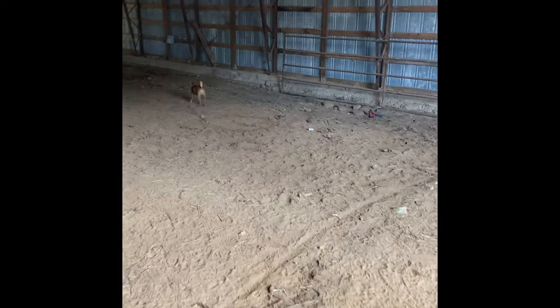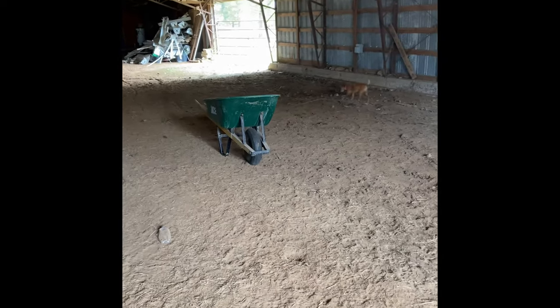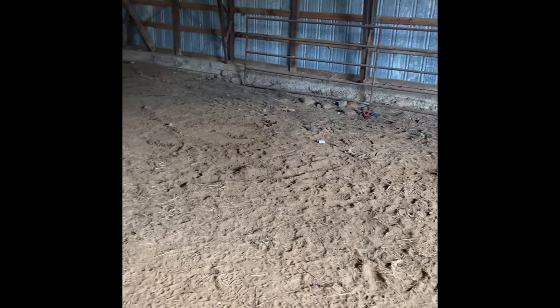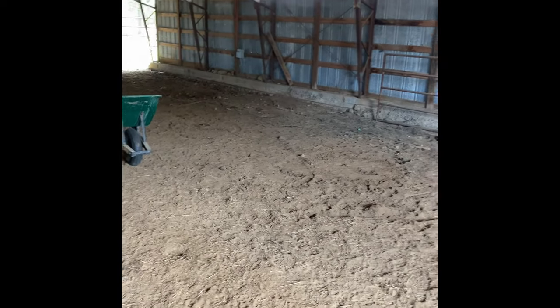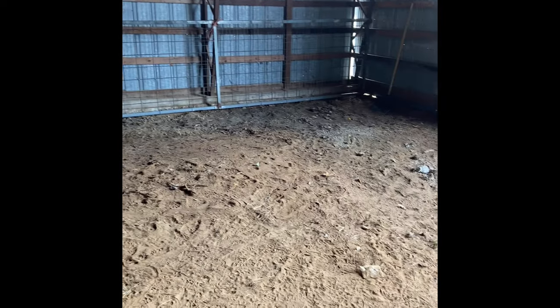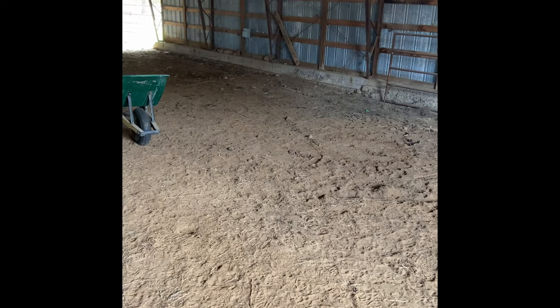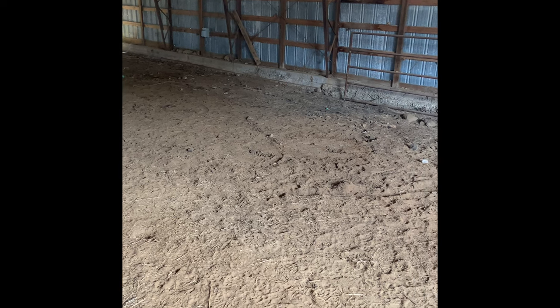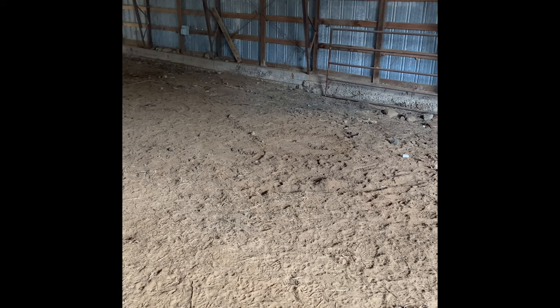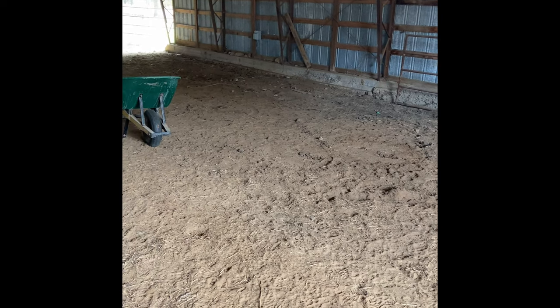So we've gotten all the crap cleaned up out of these. It has the potential to be 7 stalls, but I'm just going to make it into 2 stalls. But it's this entire back side of the barn. So we've gotten all of the crap out of here and it is loaded in the trailer to go to the dump.